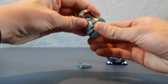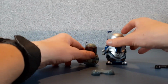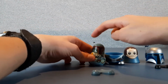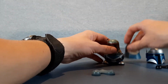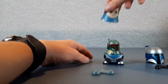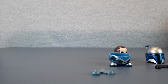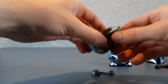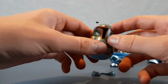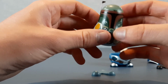And then there's a problem, because this one, in theory, is supposed to fit into the Jango one, but his rangefinder right here prevents it from going all the way on. So it doesn't really work, and I don't think this piece really comes off. Yeah, it doesn't appear to have any kind of joint or hinge.